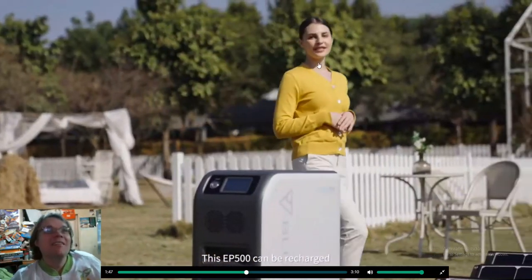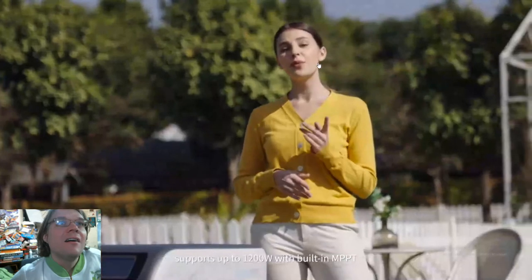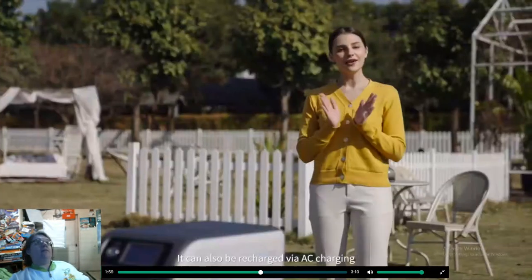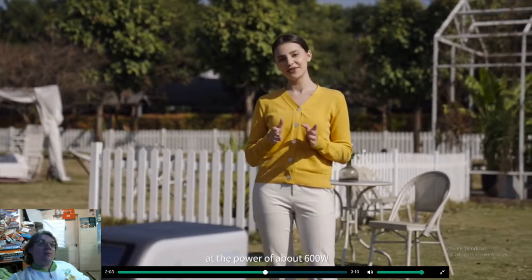This EP500 can be recharged with high-efficiency solar power. Supports up to 1,200 watts with built-in MPPT. Can be fully recharged in only 4.7 hours. It can also be recharged via AC charging at the power of about 600 watts.